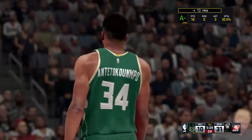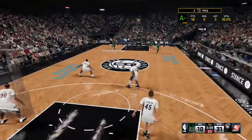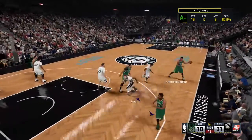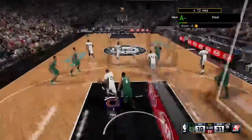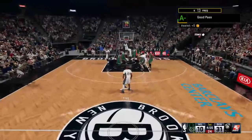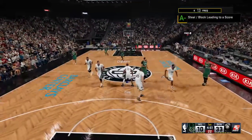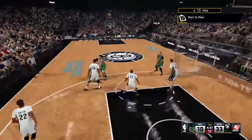Cole Aldrich, he's checked in for Brook Lopez. And Milwaukee with a change here, too. Henson's checked in. Bucks trail by 21. Over in the corner, Chalmers. And here we go. Brooklyn fast break. And the dunk by Singleton. Wow, that's a really smooth finish. That's why we and they always love seeing him at the end of those breaks.